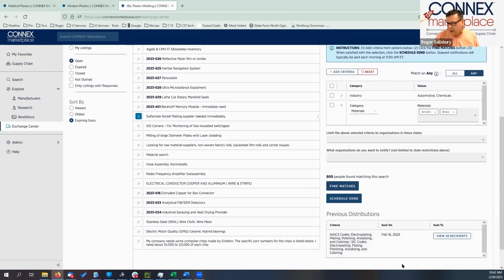Because this one found 800 matches, I could click on Schedule Send, and that would send another distribution out, a collection of notifications or a distribution of notifications to 800 more people. If any of these 28 people matched this criteria, they would have been deduplicated and removed from this. So we're not worried about spamming individuals. They will at most receive one notification for any specific Exchange Center listing.